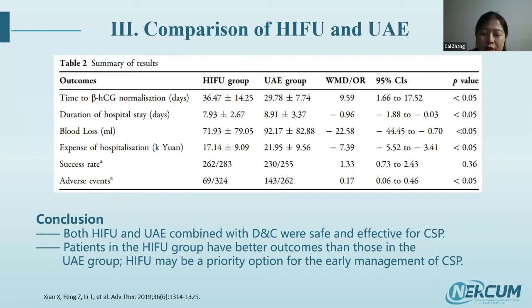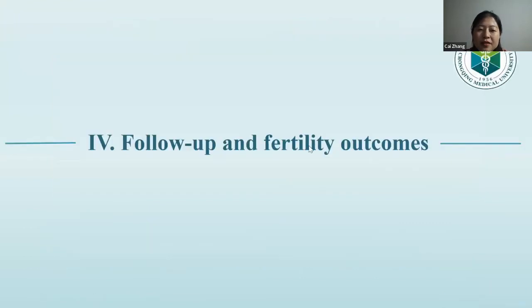And the researchers concluded that both HIFE and UAE combined with DNC were safe and effective for the cesarean scar pregnancy. And the patients in the HIFE group may have better outcomes than those in the UAE group. And HIFE may be a priority option for the early management of CSP. And then we are also concerned about the follow-up and the fertility outcomes after the HIFE treatment of CSP.